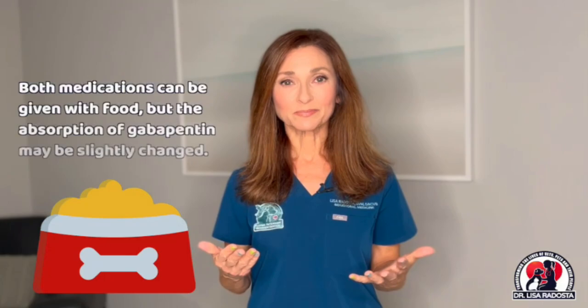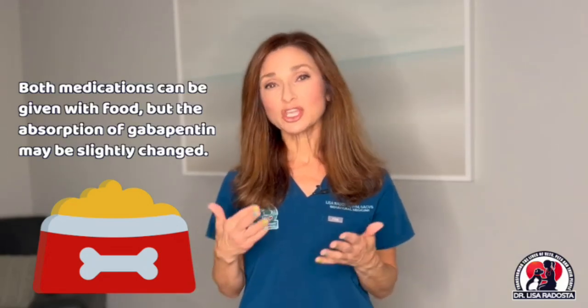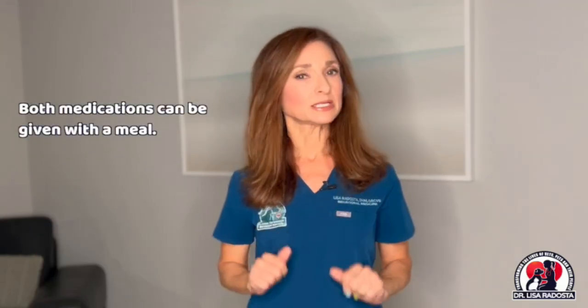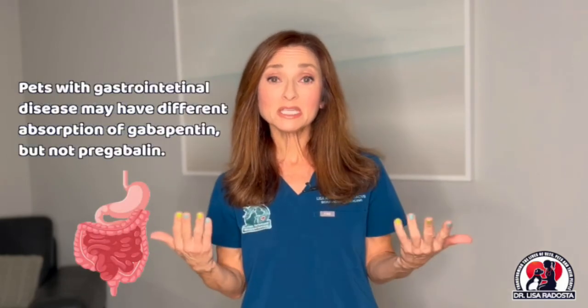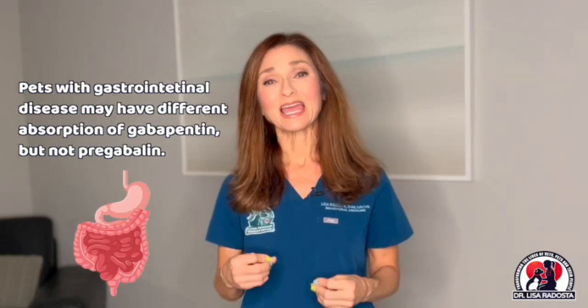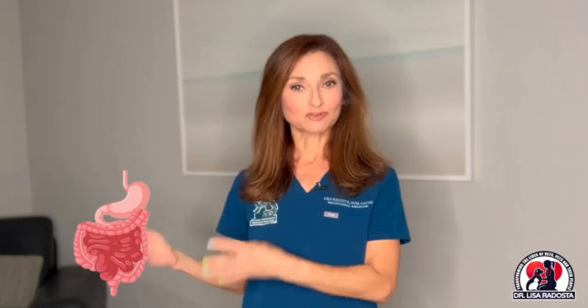But what about absorption? You can give pregabalin and gabapentin with food. However, you will change the absorption of gabapentin ever so slightly if you give it with food. Either way, I tell people it's okay to give gabapentin or pregabalin with a meal. What if your pet has gastrointestinal disease like IBD or IBS? If your pet has an inflammatory gastrointestinal disease, it can alter the way that gabapentin is absorbed, at least if we extrapolate from human research. In that case, you might want for your pet to take pregabalin instead of gabapentin.